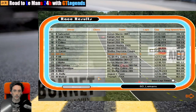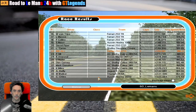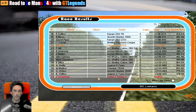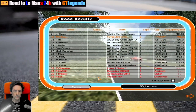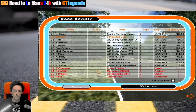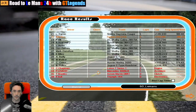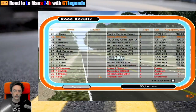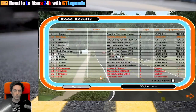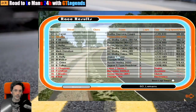Bailey with the Jaguar E-Type, Murray Walker, Triumph TR4, Austin Healey 3000, driven by Childs, Tullius, Bob, Jaguar E-Type, and the retirements. So we have Colin Chapman with the Lotus 7 Series 1, Peter Levesque, we say hello to Peter, died here in 55, Tony Brooks Aston Martin, Mr. Buell, that is not Red Bull or Red Buell, Triumph TR4 for electronics, if there were electronics.